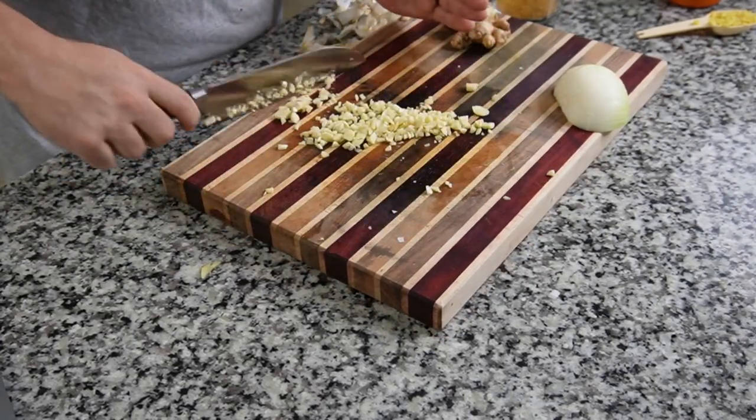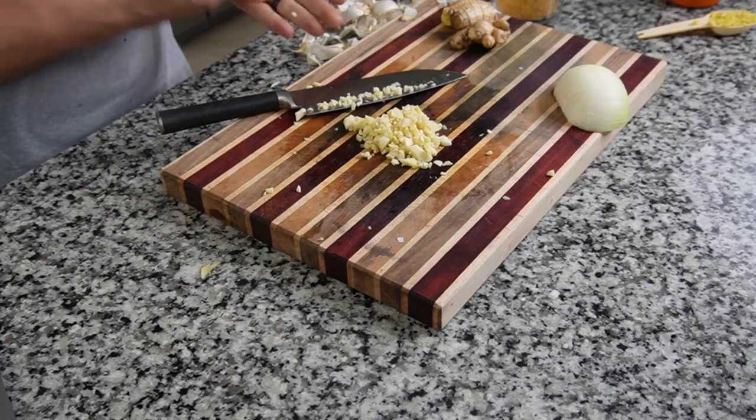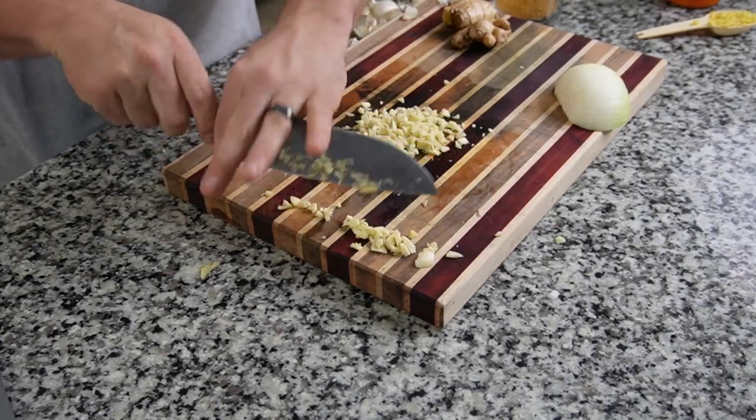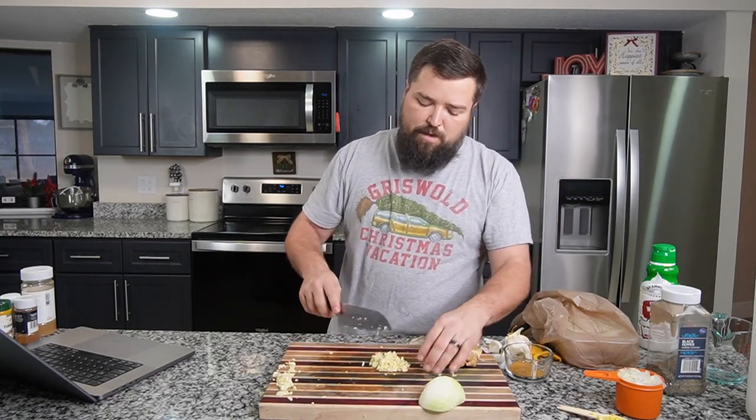These are seriously enormous cloves. Like, these four cloves of garlic are like the size of a whole head of garlic for me. I might reduce it a little. Maybe I'll just take a little bit out because they were such big cloves. I think that's probably good right there for my garlic.